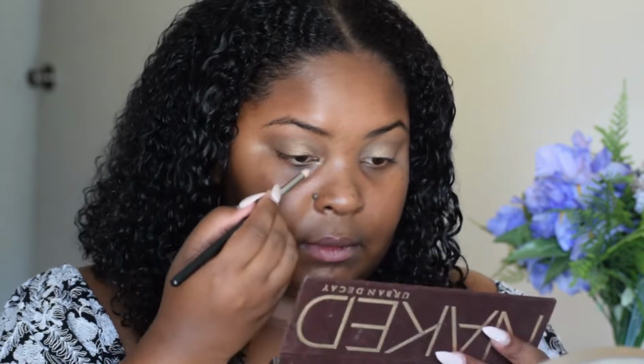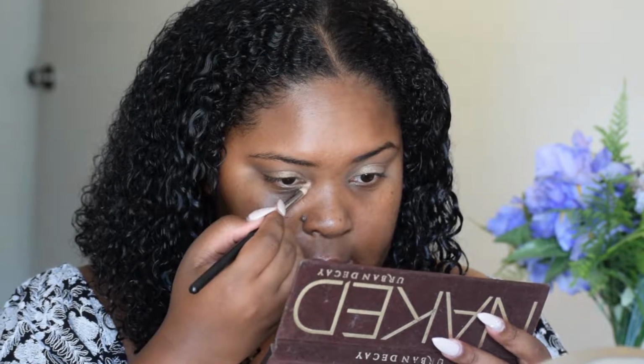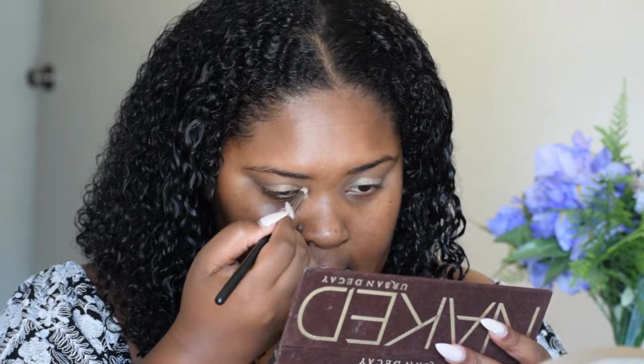I'll put this color Sin right here. I think a lot of these shades are actually available as individuals, so that's good to know. I'm gonna put this color Sin in my inner corner. This feels so weird to be filming again. But it feels good. I'm gonna go ahead and move on to my face, and first I'm going to prime.